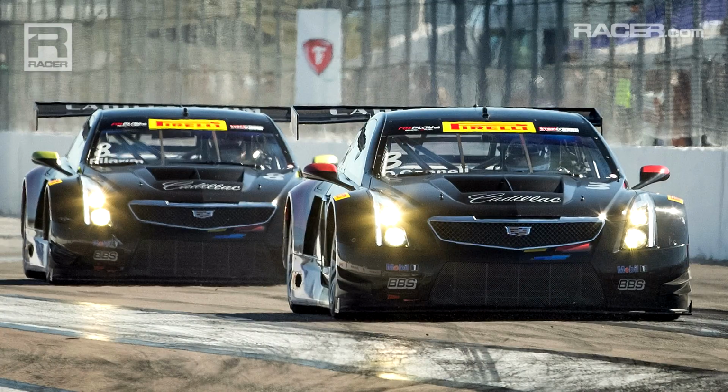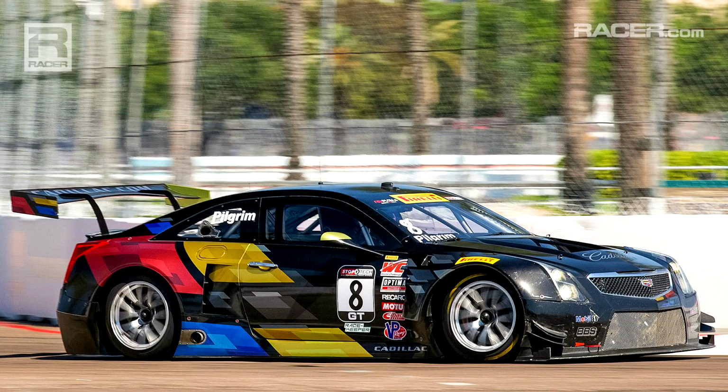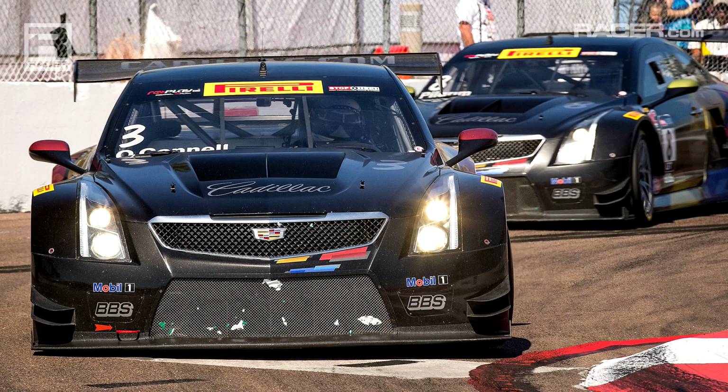I drive the number 8 Cadillac ATS-V.R. New car for this year, 2015. Very excited about the car. It's really to FIA GT3 specifications, which is quite a bit different from our old V8 car, the old CTS-V. And I can tell you a little bit.